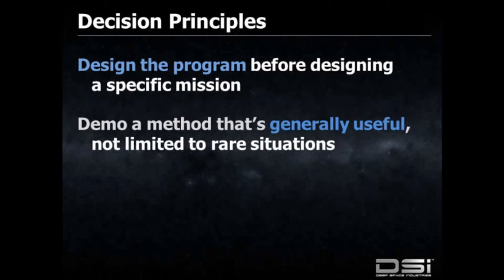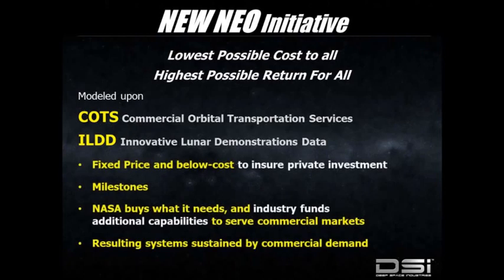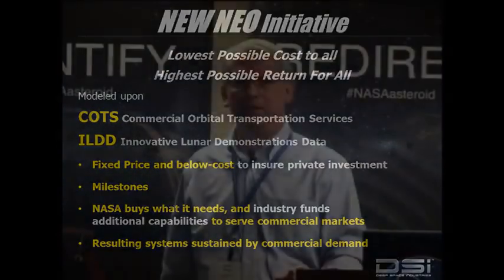We think the basic program that we would propose would be modeled on COTS. You've now got 2 successful COTS systems in operation, as well as the ILED that NASA has in place for the Google Lunar X Prize competitors. Very simple. You do fixed price and below cost, so there has to be private investment. Competing companies get paid for achieving milestones and not just submitting monthly invoices. NASA would specify what it needs for its applications and its needs, and industry would fund the delta for everything else. In the fullness of time, most likely, NASA would be forced through budget requirements to go for a disposable spacecraft.